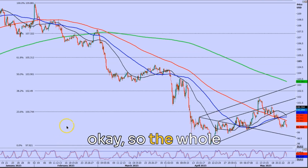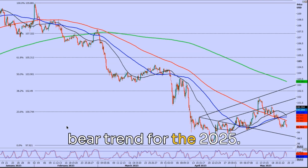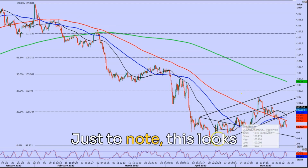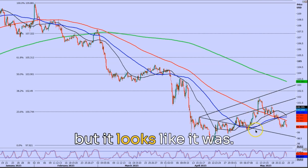Okay, so the whole strategy is based around the US dollar being in a bear trend for 2025 so far. As you can see from the 4-hour chart, the 200 period moving average is working really well. Just to note, this looks now like a bear flag. You never quite know until it's completed, but it looks like it was.